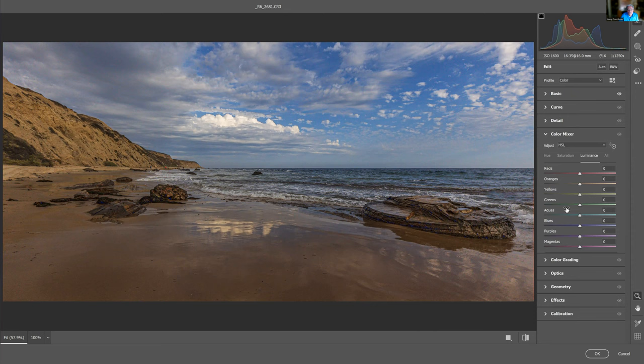Now, the reason I use luminance over saturation is that saturation usually overdoes things and it makes the colors darker. If you saturate them, it makes them darker. And sometimes that doesn't look good. So if you stick with luminance, you're changing just kind of the light value. I don't know what that really means, so don't ask me.